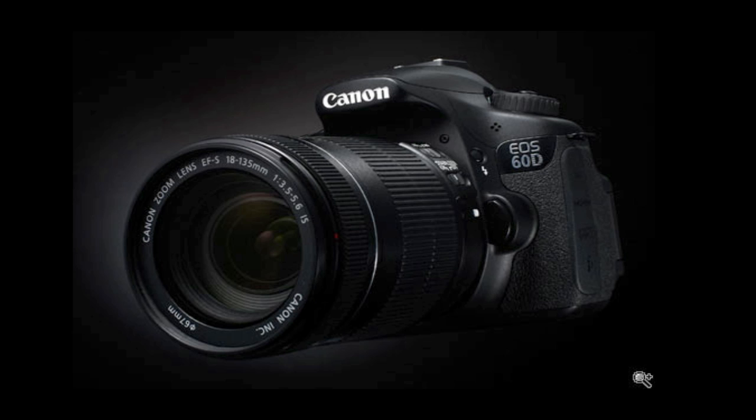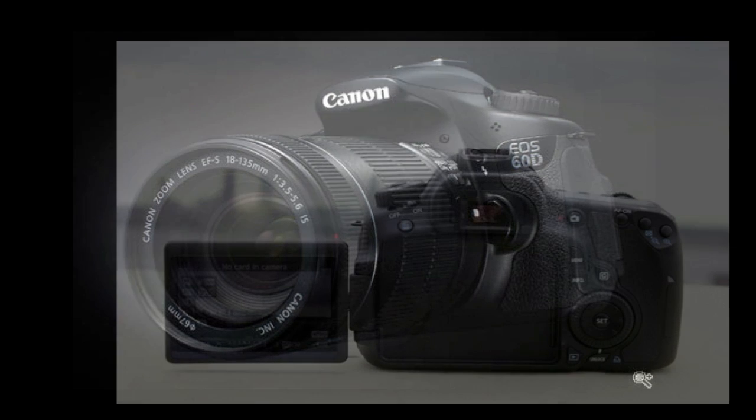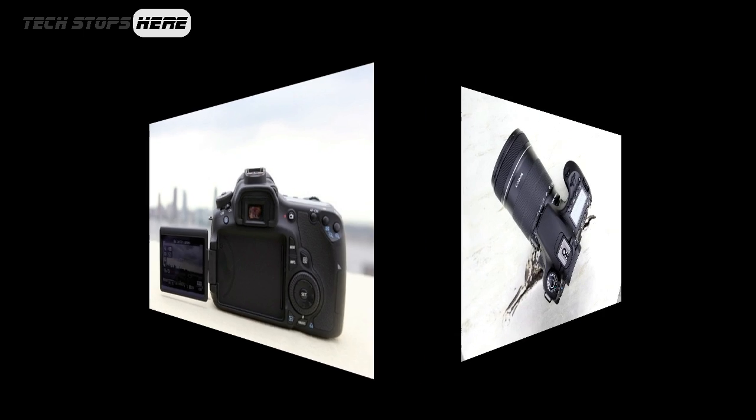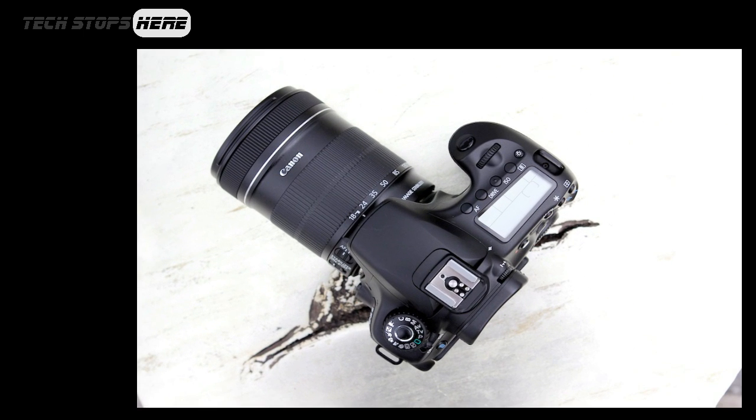Just a quick grab to let you guys know that Canon has announced the release of a new DSLR camera, the 60D, which will be replacing the 50D, which has been out for some time now. The 60D, priced at $1,100 US for the body only, or $1,400 for the body and the 18 to 135mm kit lens, will essentially sit above the T2i, which is the 550D outside the US, and below the 7D model.